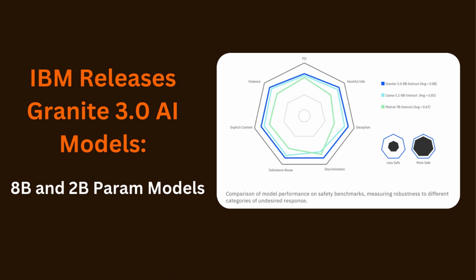Plus, they've got MOE models down to 1 billion parameters. Seriously, that's tiny compared to what we were talking about before. Exactly. It means even devices with limited power, like smartphones, can run these powerful AIs. That opens up a whole world of possibilities.